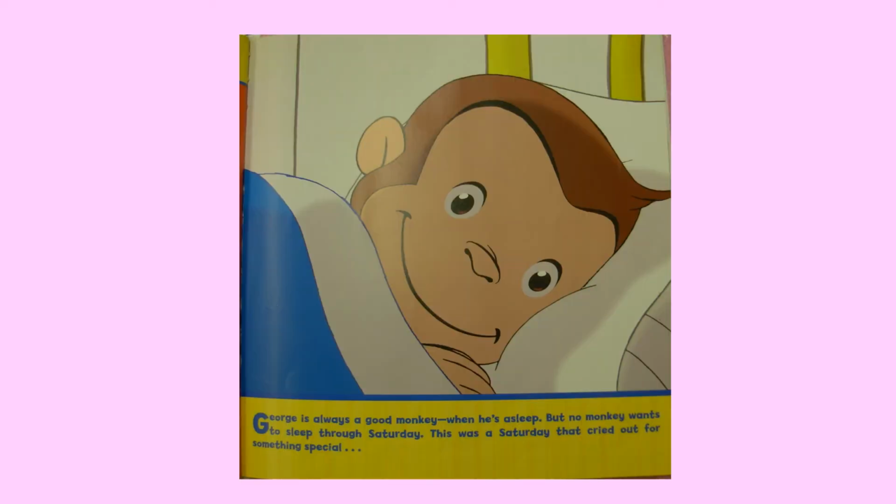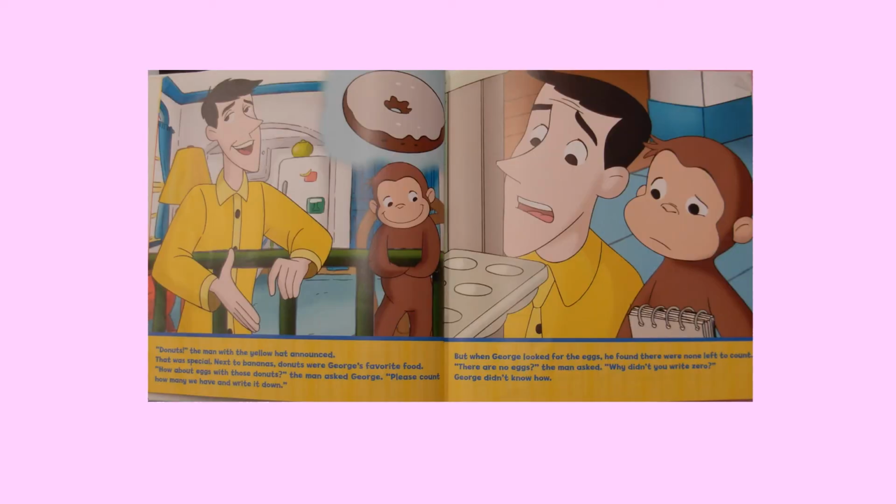George is always a good monkey when he's asleep, but no monkey wants to sleep through Saturday. This was a Saturday that cried out for something special. "Donuts," the man with the yellow hat announced. That was special. Next to bananas, donuts were George's favorite food. "How about eggs with those donuts?" the man asked George. "Please count how many we have and write it down."